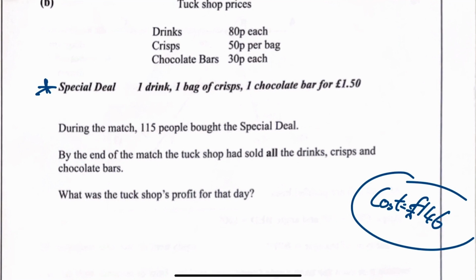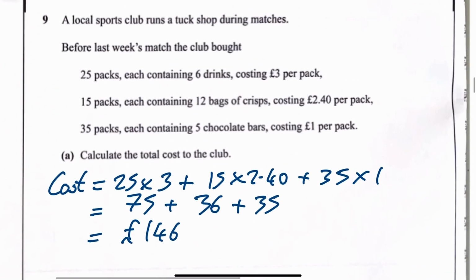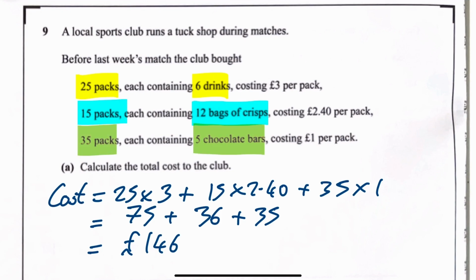Okay, apologies, I need to find the total number of drinks before I do anything else. So if you go back to this information up here, for the total number of drinks, you had 25 packs, each containing 6 drinks. And same idea for the bags of crisps, you had 15 packs, each containing 12. And for the chocolate bars, you had 35 packs, each containing 5. Apologies, couldn't think where I was getting that from.